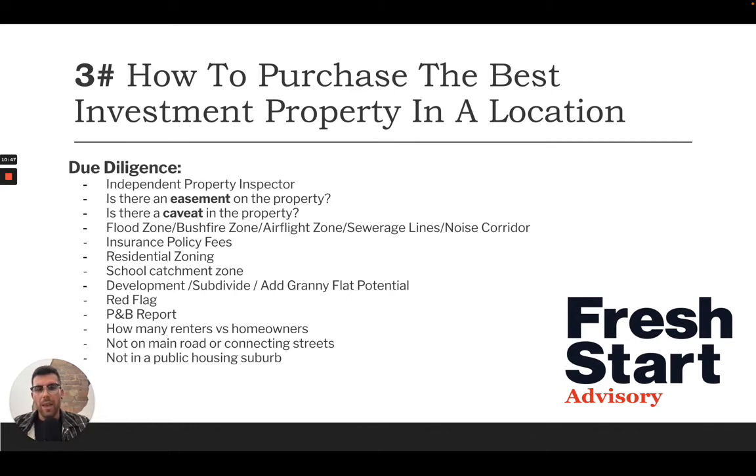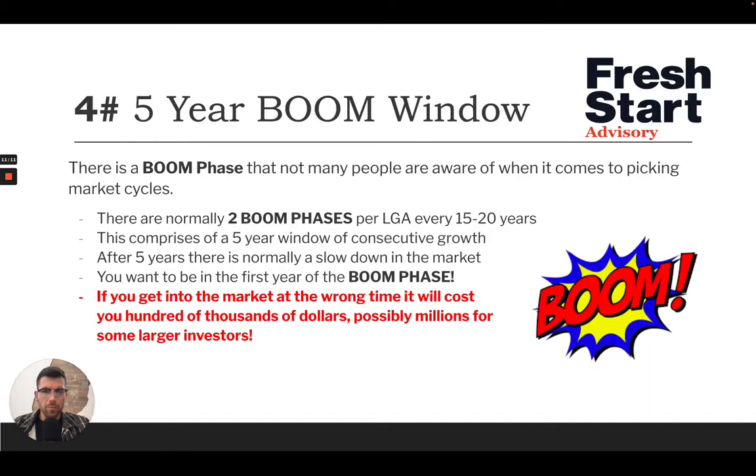And then as well, public housing zoning, suburbs. Now, you might invest in a location, there might be public housing in that location. You've got to find out exactly where it is and make sure you don't invest where the house is close to that public housing, because unfortunately your prices will lose some value, because if it's close or if it's in that zone, your property is not going to be as valuable as if it was out of that public housing zone. So it's something to look out for from an investor point of view.